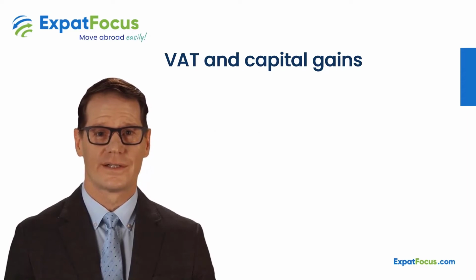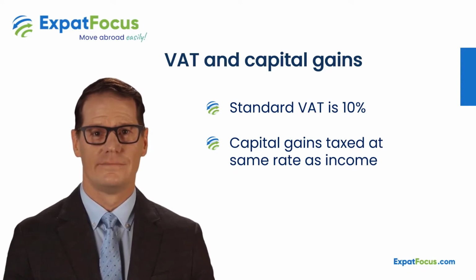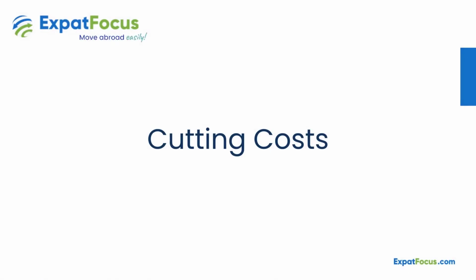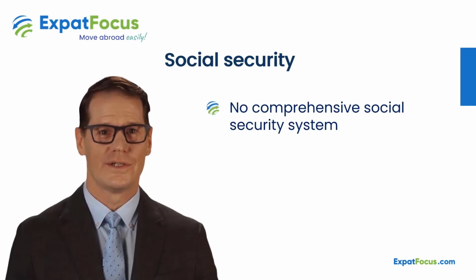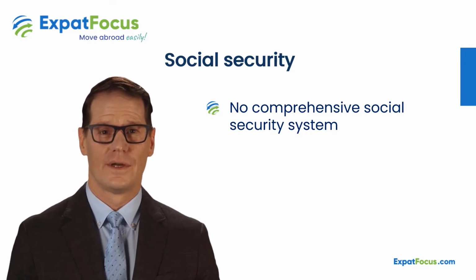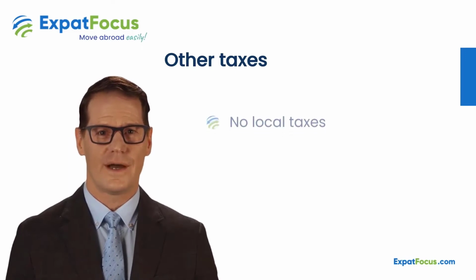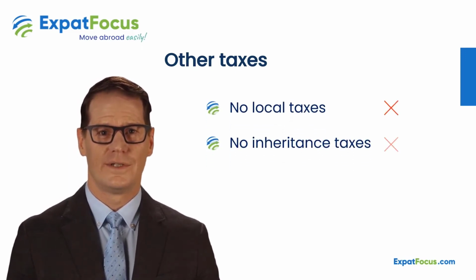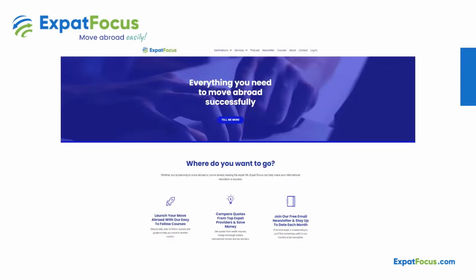2 other points to note are that standard VAT in Indonesia is 10%, and capital gains are taxed at the same rate as income. There is no comprehensive social security system in place in Indonesia, so this is another area where expats can save money, although it is worth making sure that you have sufficient health insurance cover. There are also no local taxes or inheritance taxes, which is true of many countries in the region. Overall, Indonesia is a high-growth country with some very appealing tax incentives for expatriates.